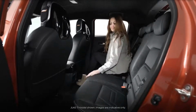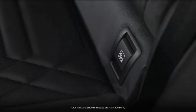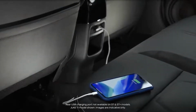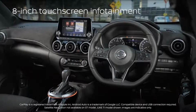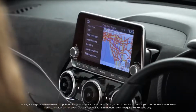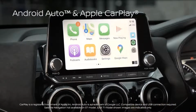There's just one engine for now, a 1.0-liter, three-cylinder petrol with 117 horsepower. A six-speed manual gearbox is standard, but you can fork out for a slick seven-speed, dual-clutch gearbox. There's no option to add all-wheel drive. The Nissan Juke's engine feels strong enough around town, but does feel a little labored when sprinting down motorway slip roads and overtaking at higher speeds.